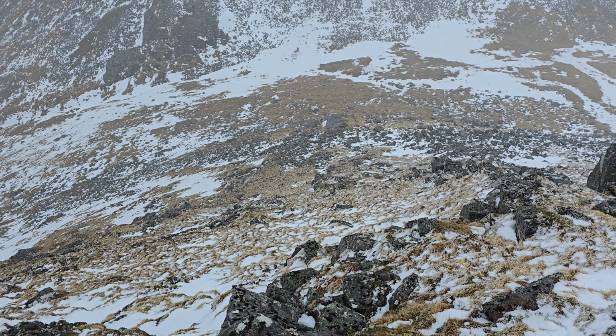So I made it across without getting my feet wet. Really don't like those rocks, they're a bit slippy.